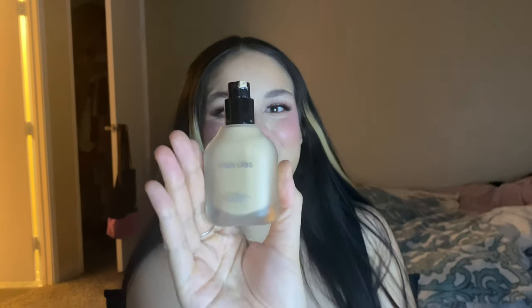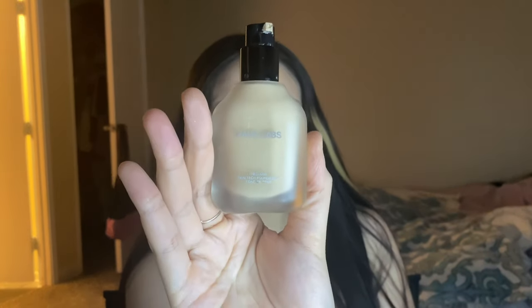But yeah, so breakdown on all these products, yes or no? Yes. I believe this is $46 or $47. Is it worth it? Yes, it is. This is one of my new faves, House Labs by Lady Gaga Foundation. So freaking good. This face primer, is it worth it? Hold on, let me look at my skin. I'm going to say yes. As of right now, yes, it's worth it.